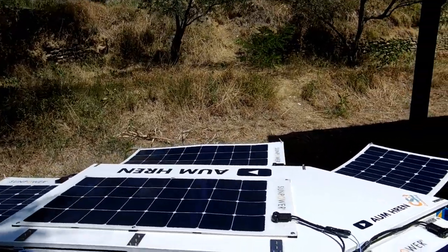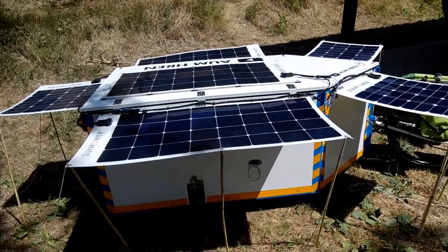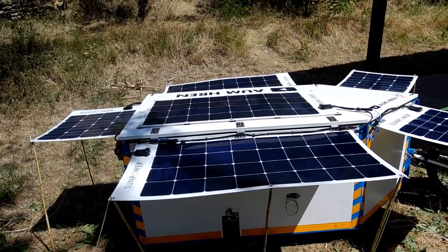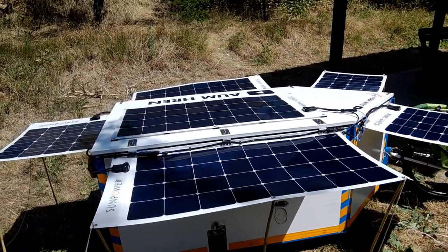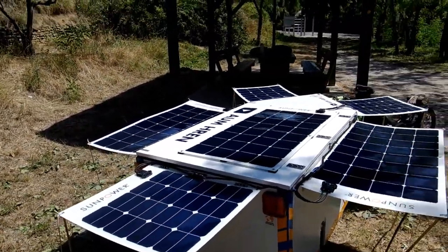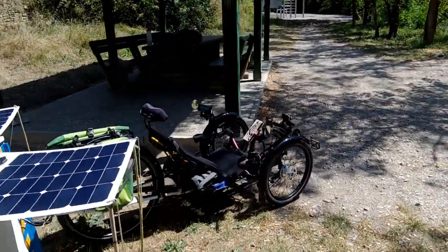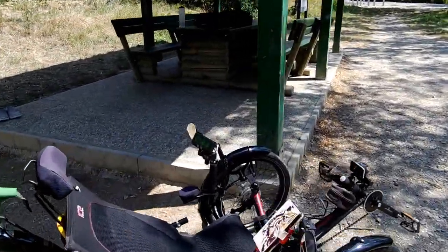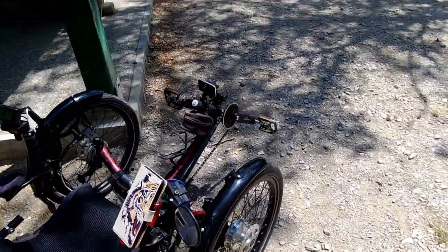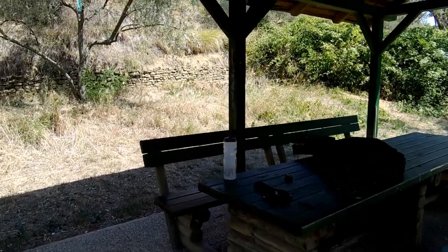And yes, there is some shadow here. I am moving the trailer with the sun, and obviously I would need to move it again, which I won't, because it's practically full. Or maybe I will. I'm charging the phone now, and I also need to charge the computer.